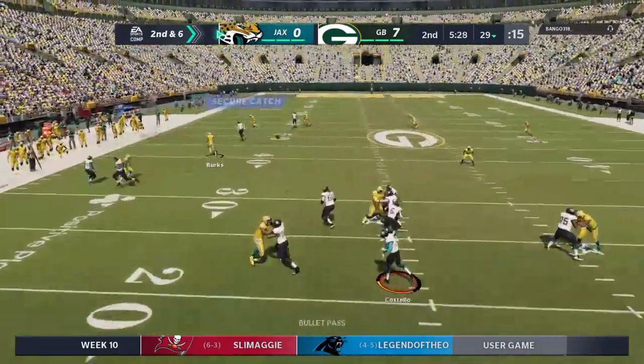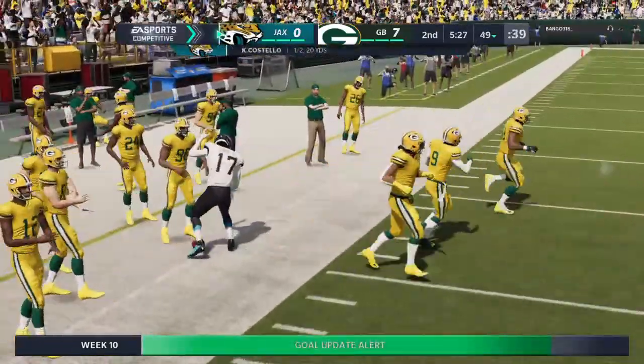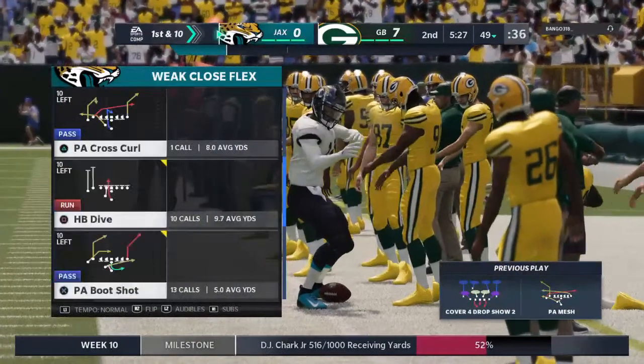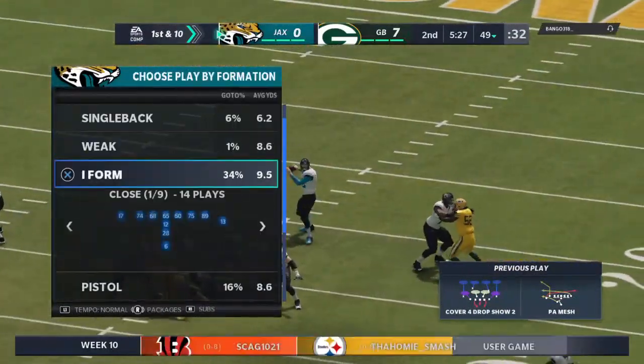Look to throw. And connecting here with DJ Shark. And he'll go out near midfield at the 49. That one a gain of 20 and a first down.